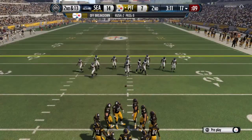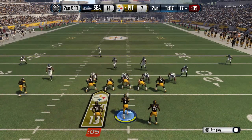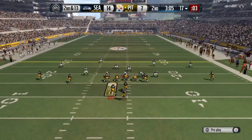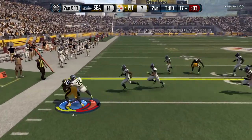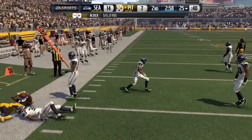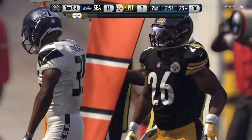It's now second down. The Steelers line up, split backfield. They better hurry to get the snap. He'll keep it on the play fake. Picks up 8 here. The Steelers understand: just get whatever yards you can every time you're going to play.